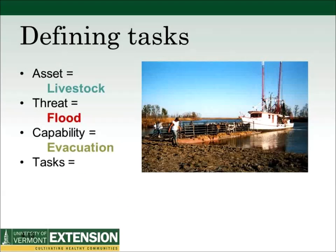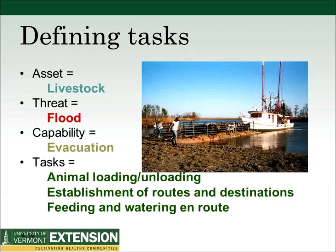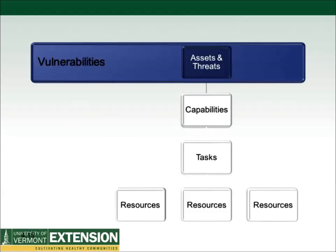In a different scenario of evacuating livestock in a flood situation, we identified potential tasks as loading and unloading animals, establishing the route, the evacuation route, the destination, where is the shelter point, how are we going to feed and water the animals. So we've got down to the tasks. Now we're going to take a look at resources.